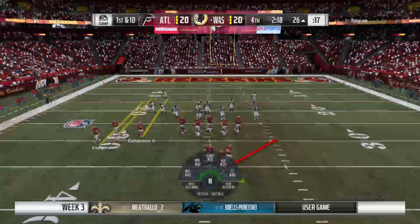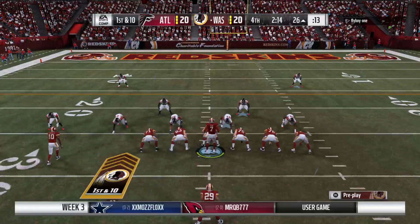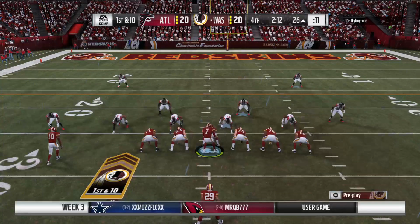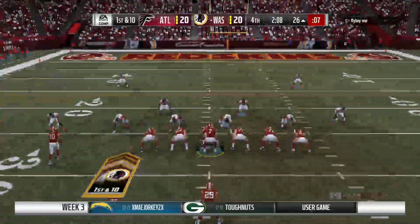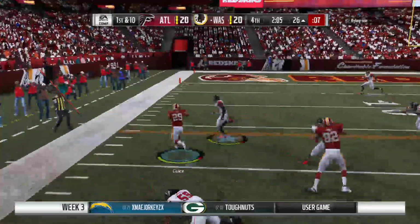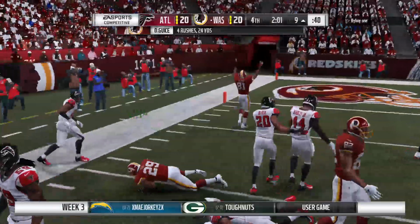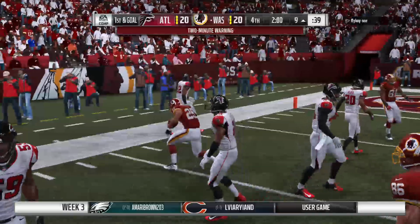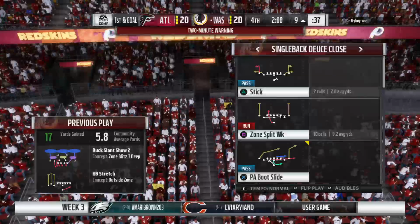From Falcon territory now, here's 1st and 10 at the 26-yard line. This is Geis on a handoff left. Evades him at the 10. And he gets it inside the 10 to the 9. 17 more yards on that one as they keep the drive rolling.